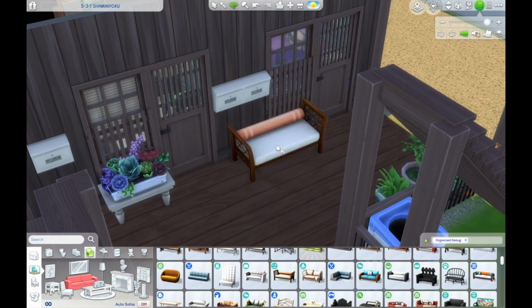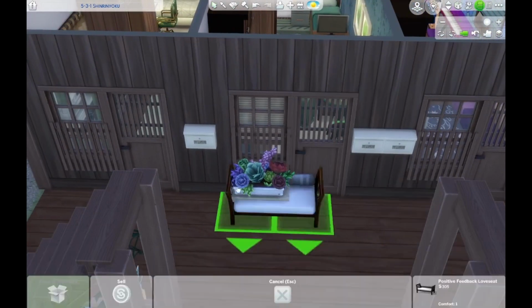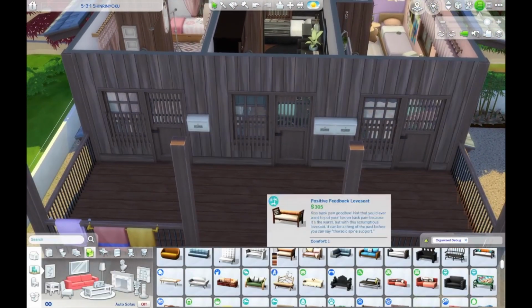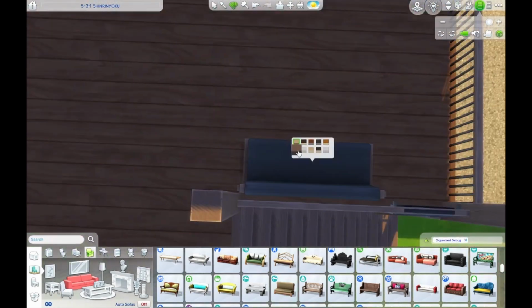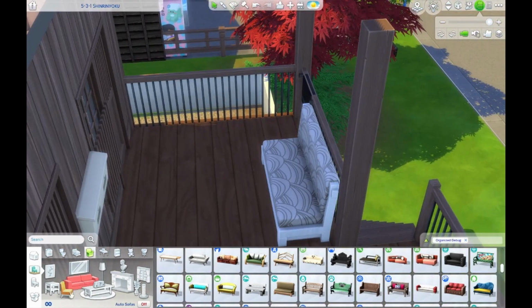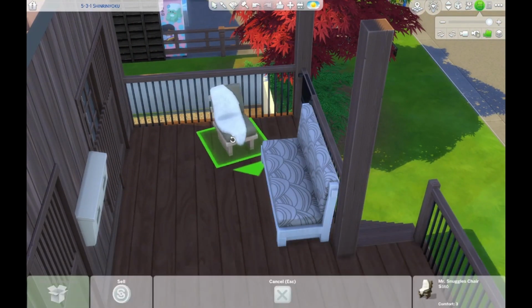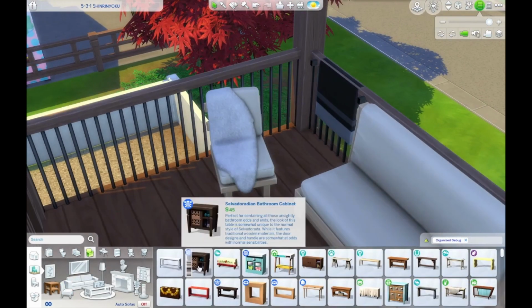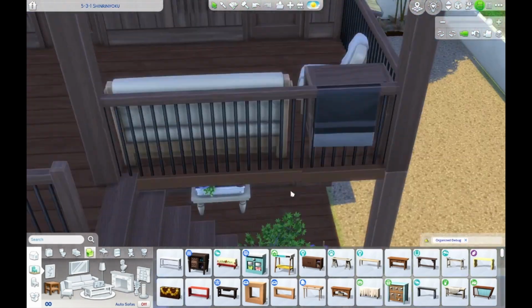We do get all of these mailboxes, and then we get some plants on the porches and some seating, like this little couch, and then a bunch of seating up here, like a couch and a chair and some more plants, and really decorate it. And then I think that this is coming to the end of the build.